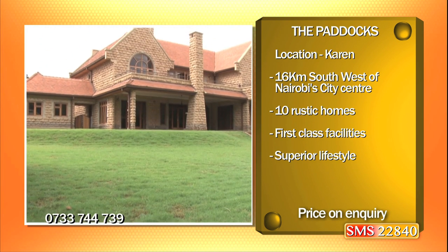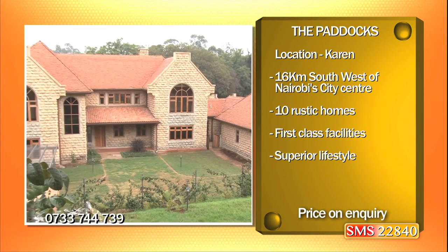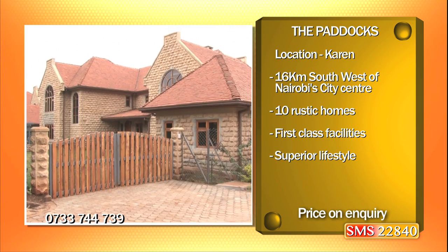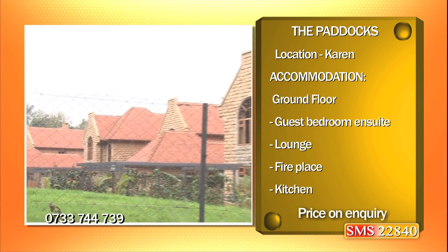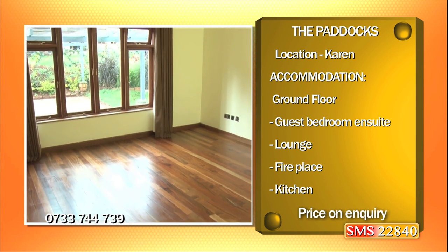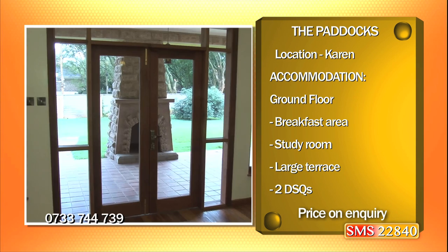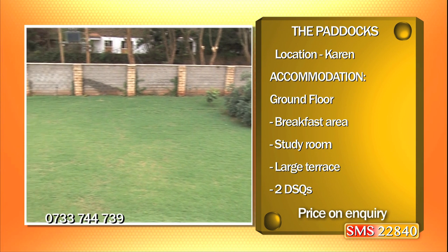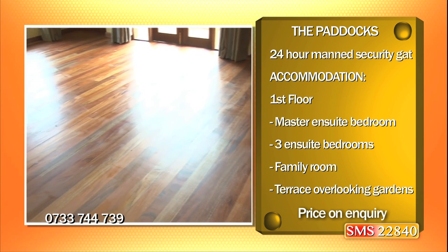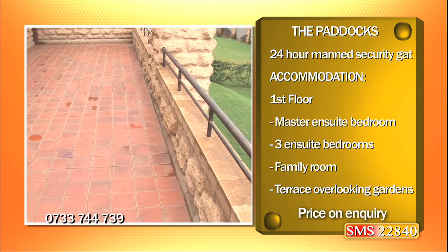The Paddocks, Karen, is conveniently located on 3D Lane, 16 kilometers southwest of Nairobi city center and comprises 10 rustic homes within a gated community, with first-class facilities offering a superior lifestyle. The accommodations include on the ground floor, 1 guest bedroom ensuite, spacious lounge, fitted kitchen breakfast area, study room, large terrace with open fireplace leading to the gardens, and 2 detached servants' quarters. On the first floor, 1 master ensuite bedroom, 3 bedrooms and a family room with a fireplace, and large open terrace with railing overlooking gardens.